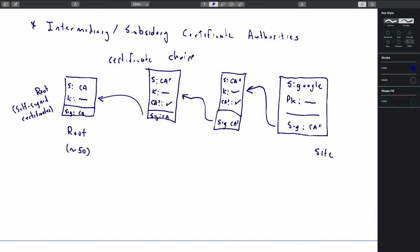Okay, yep. Why is there a need for an intermediate authority? Sorry, why is there a need for it? So it allows it. Let's just put it that way. The protocol allows there to be intermediate certificate authorities. Ask me that question again in about 2 minutes.